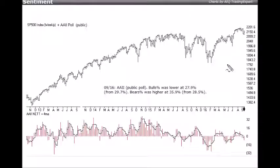In the public poll from AAII this week, the bulls percent was lower, 27.9, and the bears percent actually jumped a little, 35.9% from 28.5. So more bears than bulls this week. You can see it in the negative little histogram on the right here. The 4-week moving average of net bulls minus bears is in pretty neutral territory around 0, and although there's more bears than bulls this week, nothing extreme.